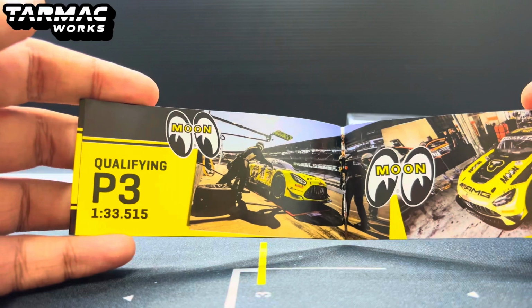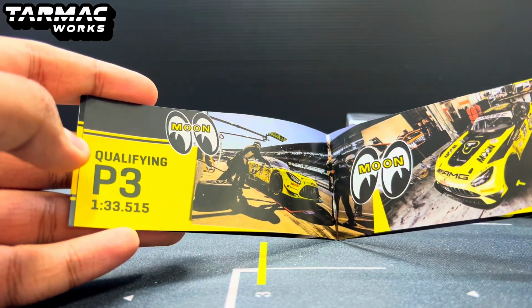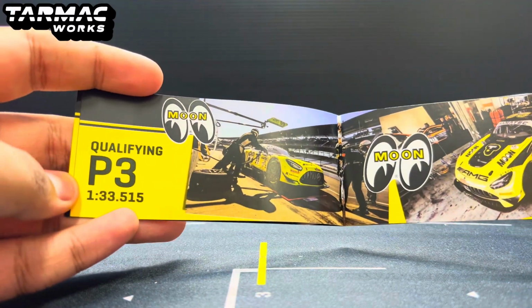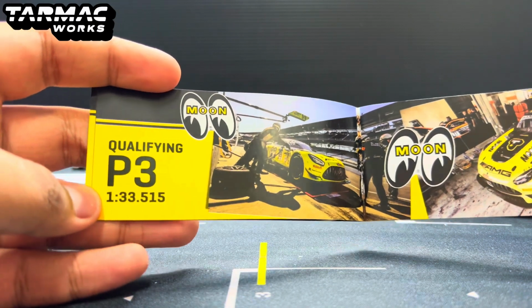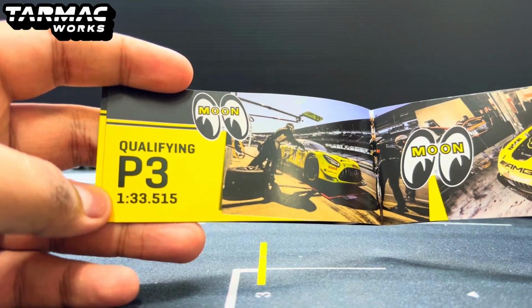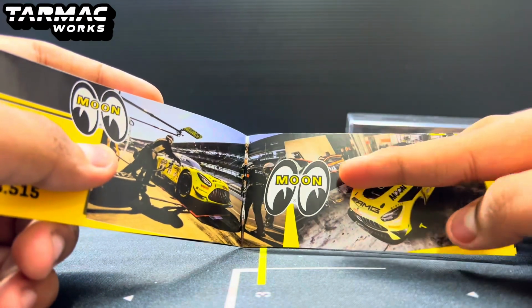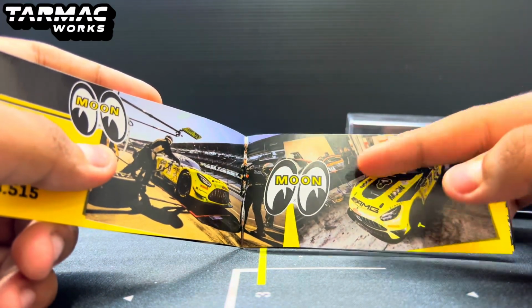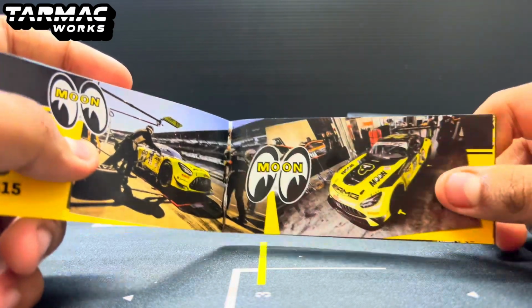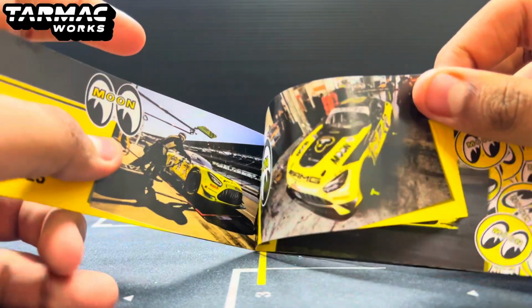So they entered the qualifying round and managed to get P3, which is pretty good, I would say, for the Moon Eyes team, which is nice. P3, and I believe this is a qualifying lap of 133 is their best lap, I think. I'm not sure. Pretty cool. And Moon Eyes, I like the Moon Eyes logo facing towards the car. It's like looking at the car itself, which is nice. So the car, from another view, like a CCTV view, I guess. I'm not sure. Pretty cool.